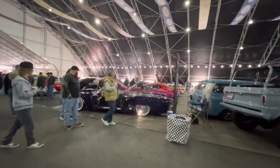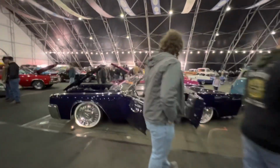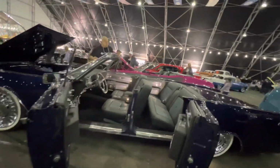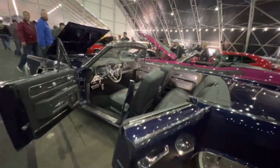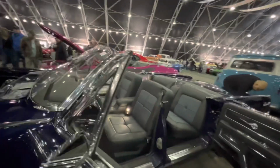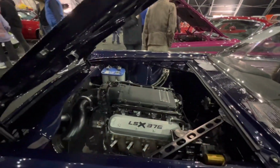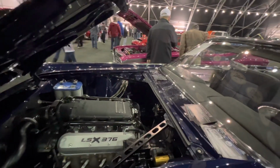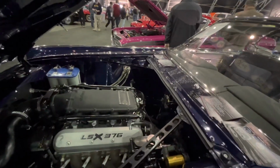Got a clean Lincoln over here. Let's take a look at this. Yeah, this is nice, you guys. Beautiful interior. Yeah, if you want a Lincoln, this is the one to get. Clean. LSX. Engine compartment is very clean also.